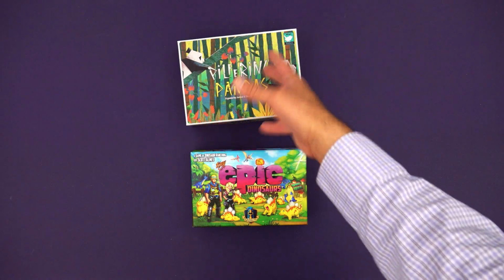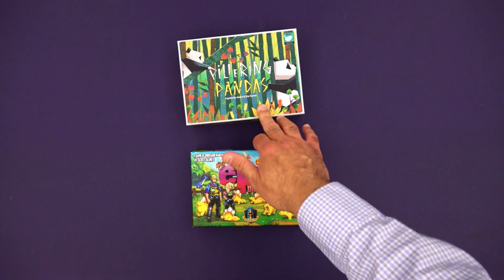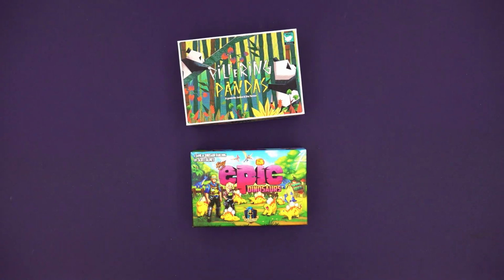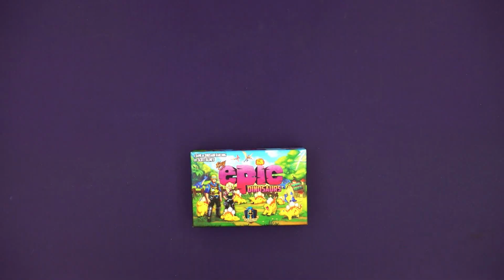It is a light, fun, set collecting kind of card game. It is something that I would occasionally pull out if I had it around. But unfortunately, I don't really have the space to keep it around. So it does, unfortunately, leave the collection.